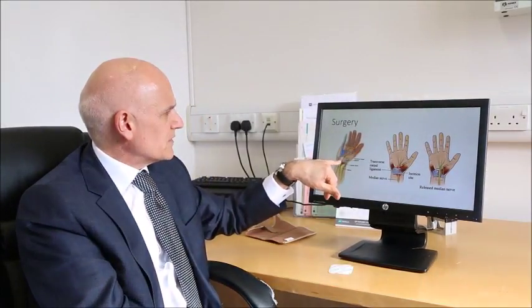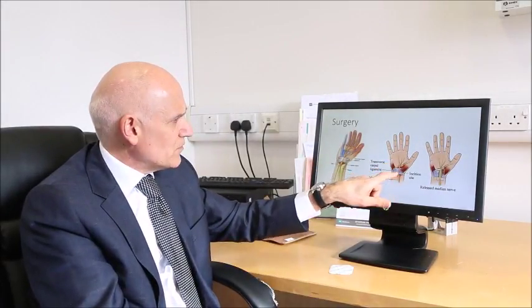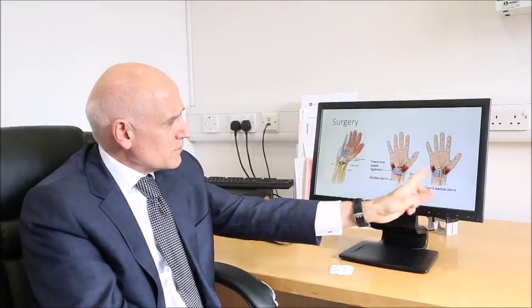What does the surgery involve? Well, I mentioned this ligament here which causes the problems, and what we do is make an incision over the ligament and release the ligament, making it open up. And what happens then is it allows the nerve to breathe, and the ligament then heals but slack, and that's why the symptoms don't come back.